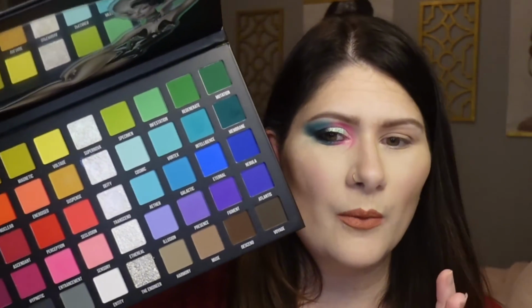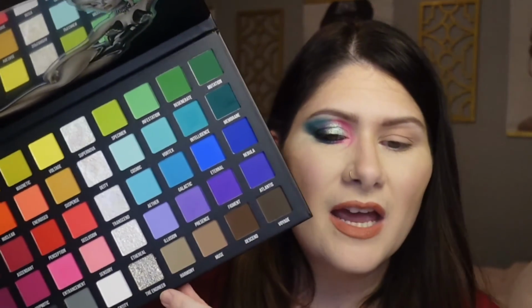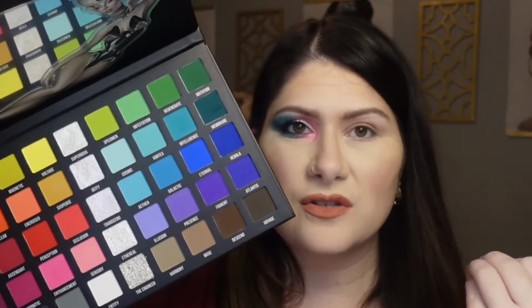So for this one, I want to do something a little bit more on the neutral side. I want to see what we can do with these mustardy yellows up here and some of these browns, and I really want to go in with this shimmer down here. This one is called the Engineer, and it looks so sparkly and reflective. I need to put that on my lid.